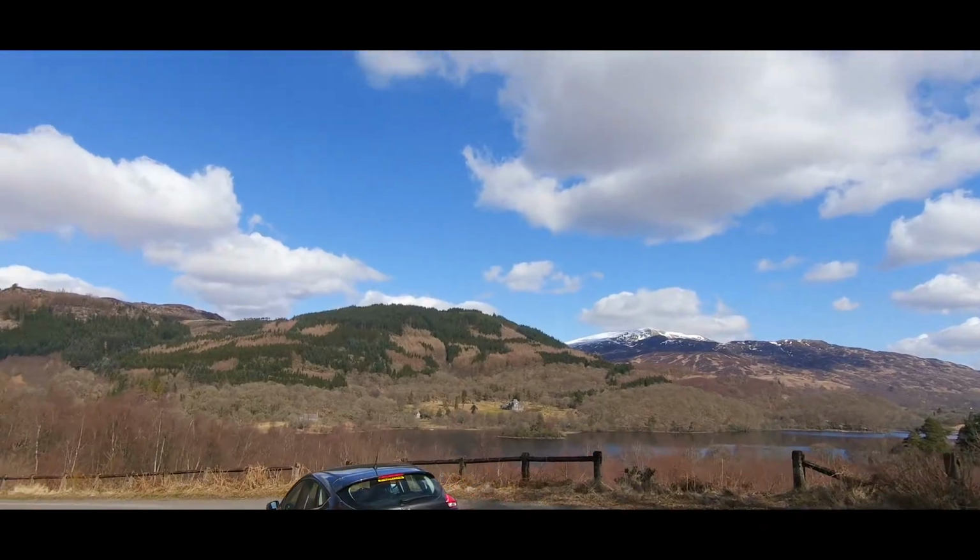So we're just going to keep driving and see if we can find somewhere to hike, just maybe a little mountain to hike up, or just try and find more roads to drive around, because it's just really, really pretty, really nice place.